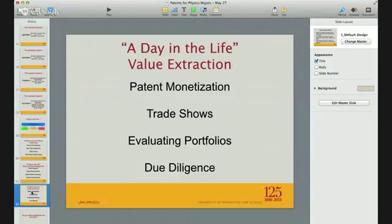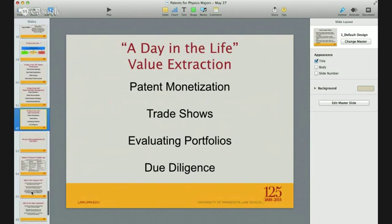Next one, a day in the life, value extraction. So a lot of these tech transfer positions at universities and that sort of thing, where you take existing university patents and try to license them to existing companies. So in this case, you'd be going to trade shows, evaluating patent portfolios, and looking for companies that are potential partners. So that's kind of the different career opportunities, innovation, patent prosecution, tech transfer, and portfolio management. So 4 kind of different career opportunities that you can do and that our program prepares you for.